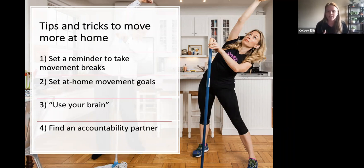Finding what works for you, setting that goal that's important to you, and getting the benefits that you want, whether it's flexibility-based, strength-based, or cardio-based. Setting yourself up for success by setting those movement goals that are important for you. Our third tip here is to use your brain.